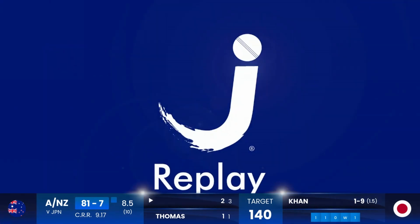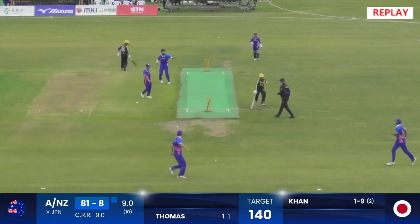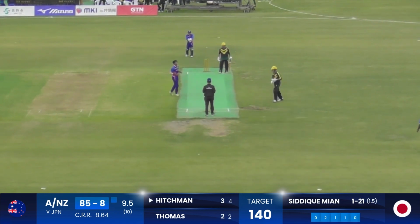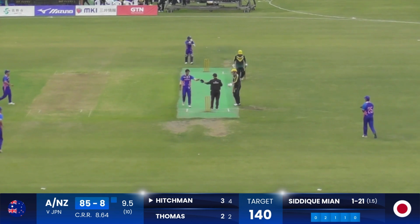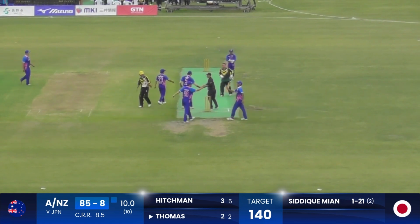Cannot take chances against. A direct hit by Zubair Khan on his run-up. Last ball of the innings coming up. Another short delivery. The batsman steps aside. It's not been given a wide, and that is a thumping victory for the Japan team. So the final scores, Japan finished their innings at 139 runs for 4 wickets.